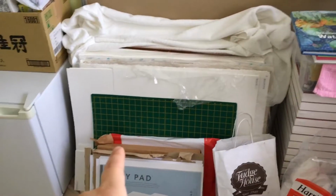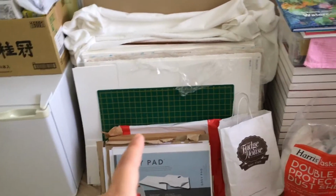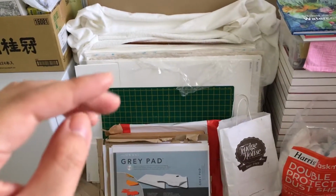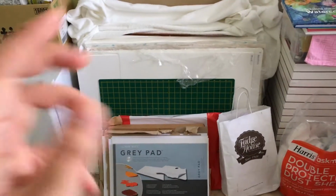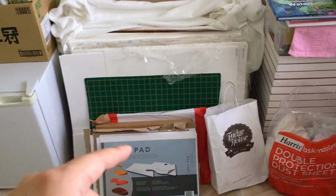and then down here I have a ton of watercolour paper, like a ton, because I like to have lots. I'd rather drop the price point of the paper and have more, because preciousness is my biggest enemy. So that is how I combat it. And then some printed papers and cards and stuff.